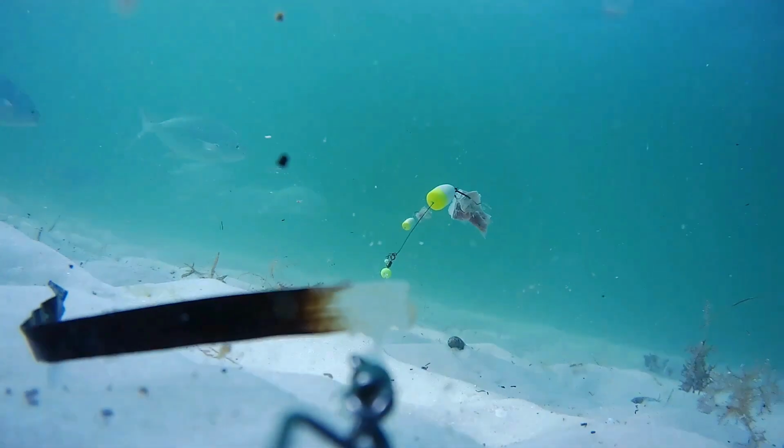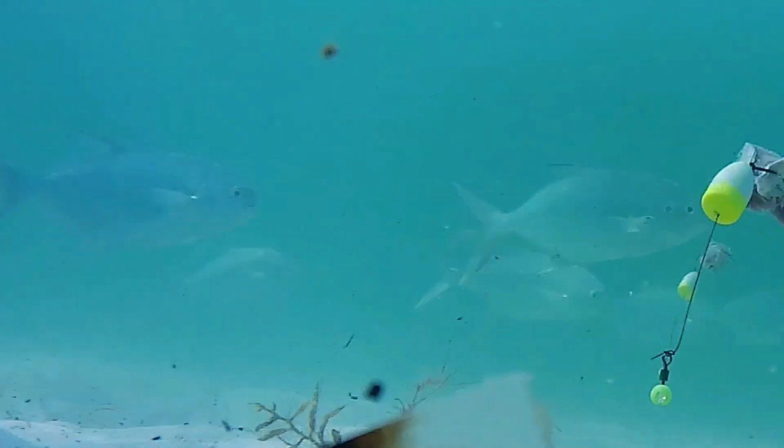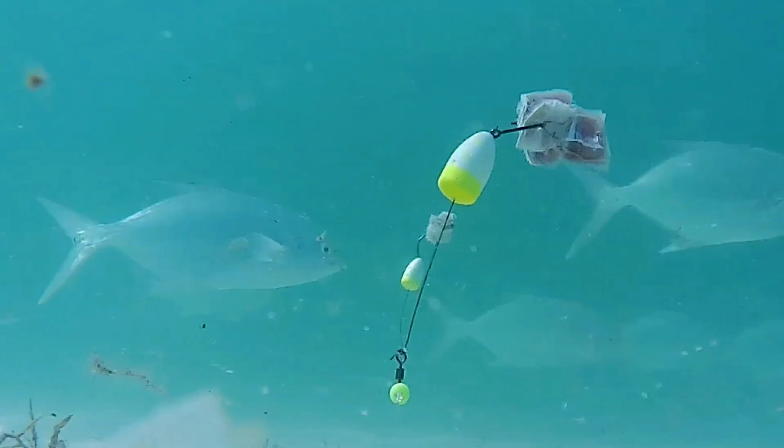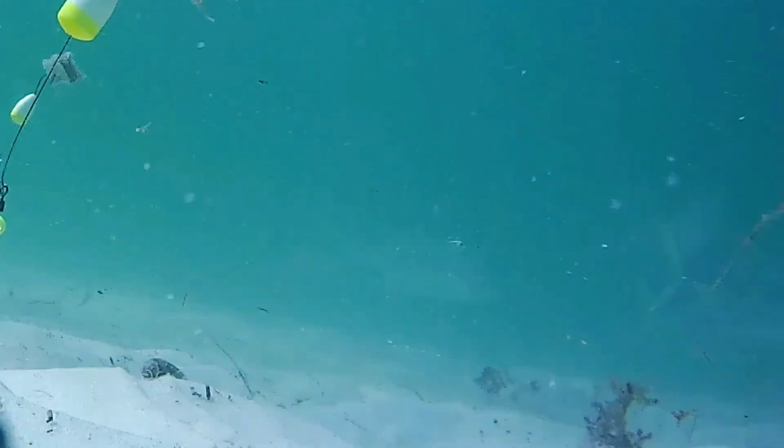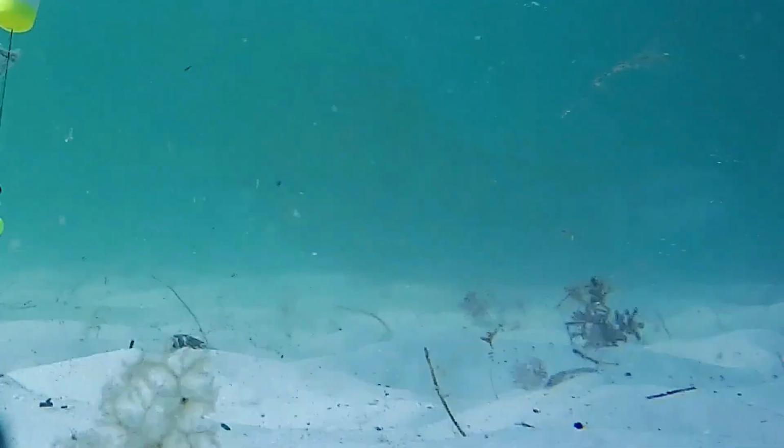Here comes a school of pompano. Good to see this. This is about a week ago. Looks like about 8 coming through frame. Of course, they are not even going to get close to cut bait. I've never caught a pompano on cut bait.